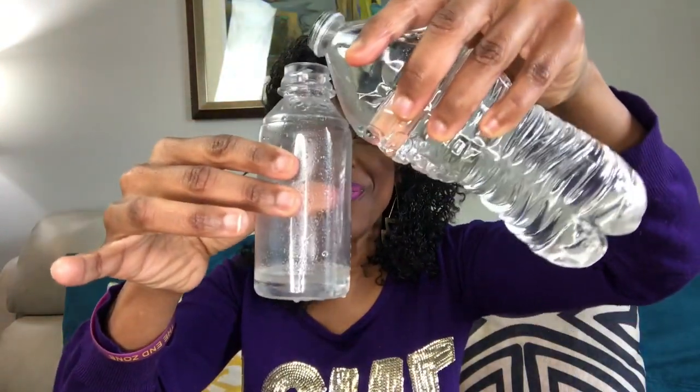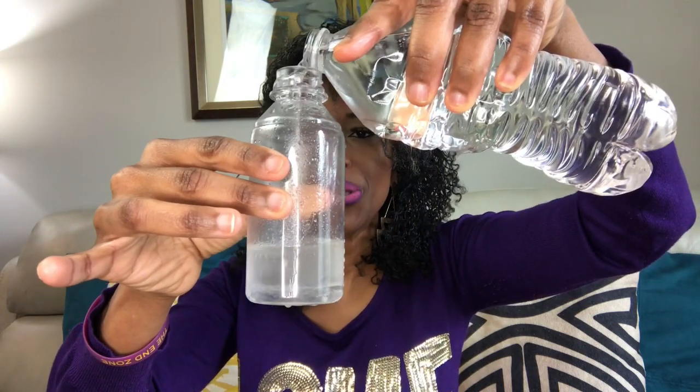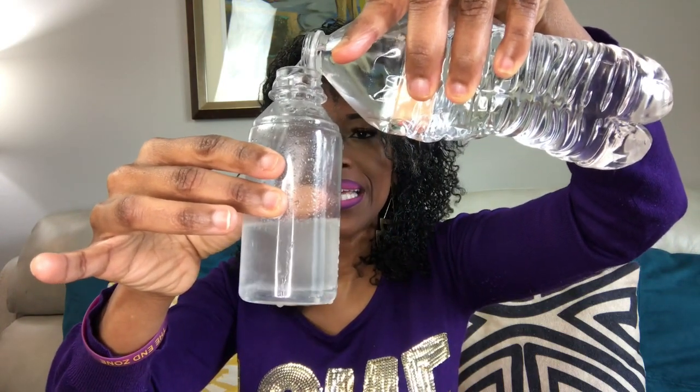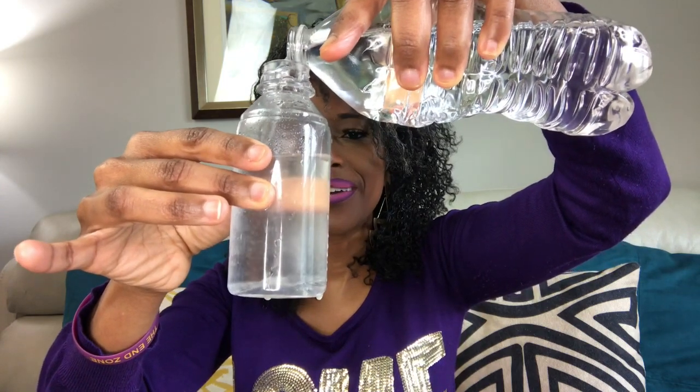Okay, well, be careful when you're filling it up. Don't do this in your living room. Do it in your bathroom over a sink.